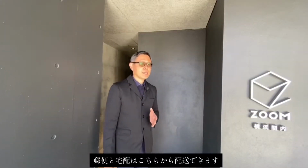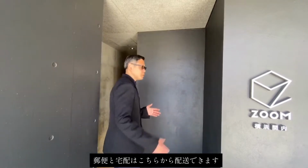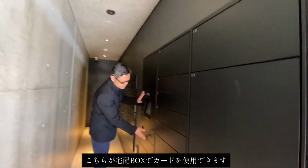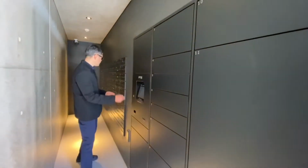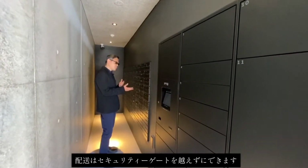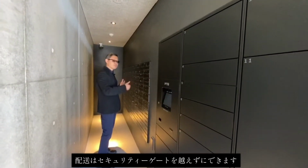For the post and parcels, the delivery person can access from here. And this is a parcel box. You can put your card, and these are the post boxes. So the delivery person can access them without going through the security.